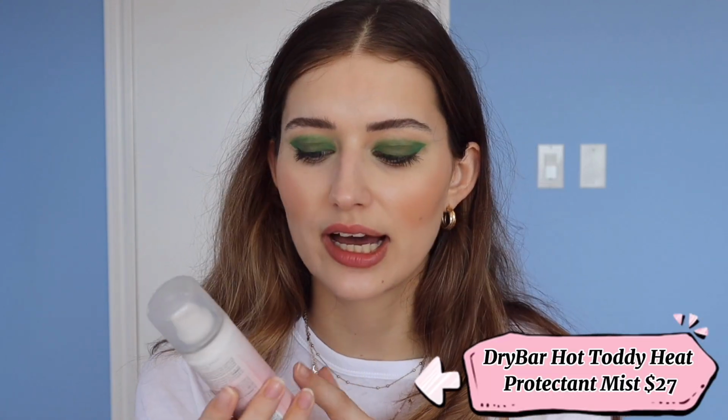Then we have the Hot Toddy Before Ironing Heat Protectant Mist. I really liked the idea of this because it was something that I could use when my hair was dry. So sometimes on second day hair, I'd want to heat style it, and obviously I'd want something that I could spray in dry hair that would work straight away. I did like this, but I don't really love that it's an aerosol can, so I will be trying their cream version of this next. But I did like this a lot.